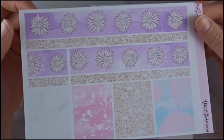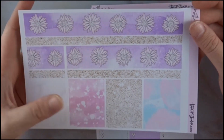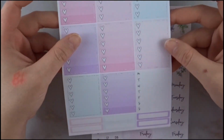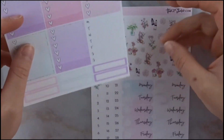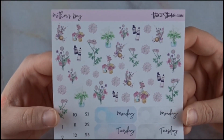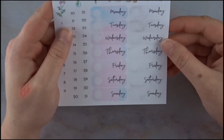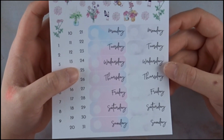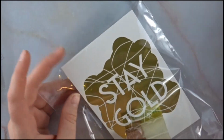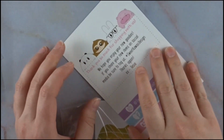So then you have some of the washi strips, bottom washi. You have your heart checklist and the ombre, some more boxes and weekly habit tracker. You have the deco. It's really pretty. Date dots and date covers. It's really pretty. All right, we're at the end. Are you guys ready? Oh, that's not gonna work on the back.